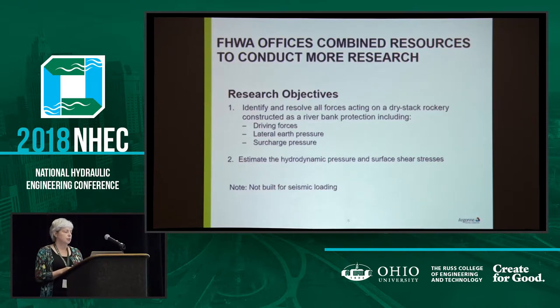So these were the research objectives that we gave to MARTA for subsequent research. It was really to figure out those driving forces, lateral, and take into account lateral earth pressure, the surcharge pressure, and the hydrodynamic and surface shear stresses on the wall. And I just want to stress, this is not built for seismic loading. So it's just in that river environment. So with that, I will turn it over to Marta, and she can tell you about it.